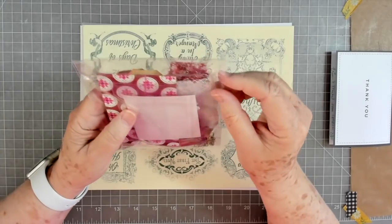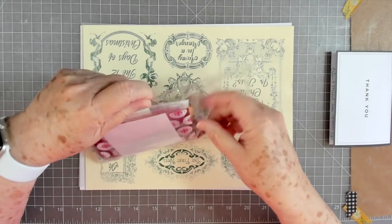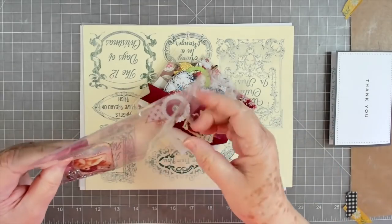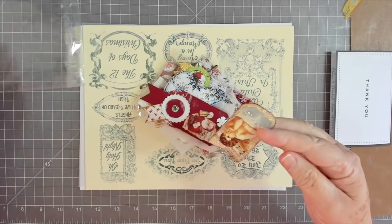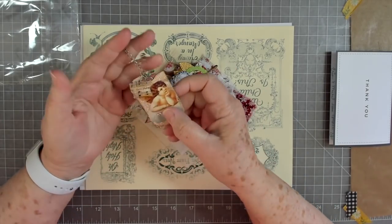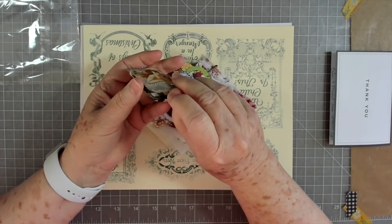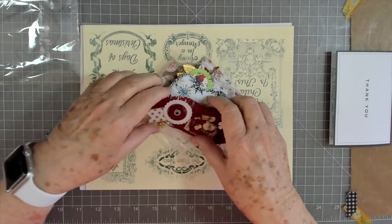Now this is the little sampler pack that they have, and they do have them for sale in their stores. A lot of you have probably already purchased these. Like I said, Erin, I apologize a bunch for not getting this already up. It has been kind of wild and crazy around here. Look at that, how cute. And it is a clip. It'll slide on your page. That is so cute. I love that.